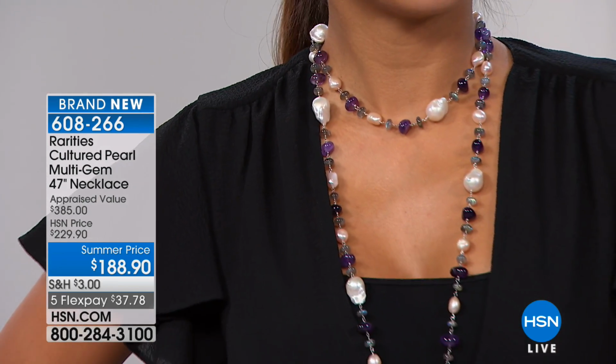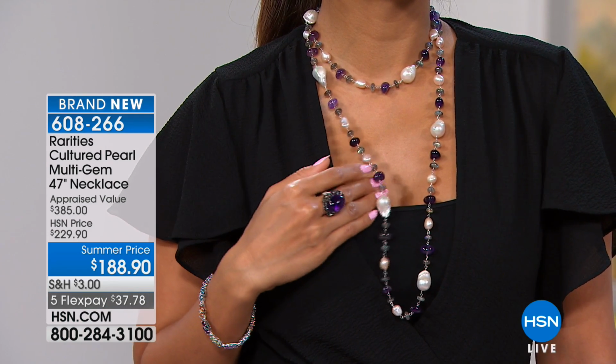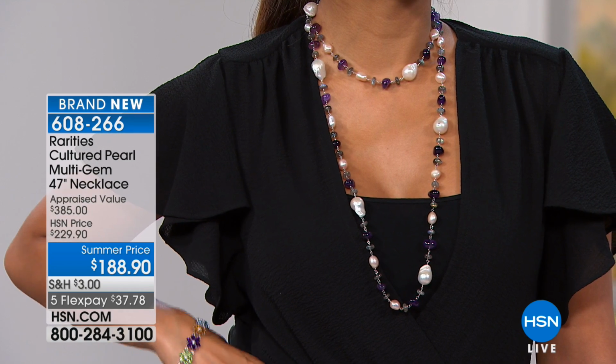Now here's the bad news. Before I let Carol tell us the story on this, we have 100 of these available. Amethyst, labradorite, pink pearl, and it's actually that blush color that everybody loves, and white pearls. So Carol, tell us the story behind this one.